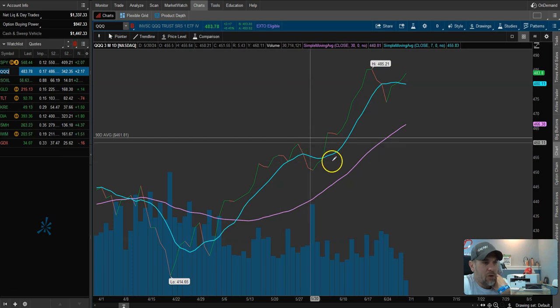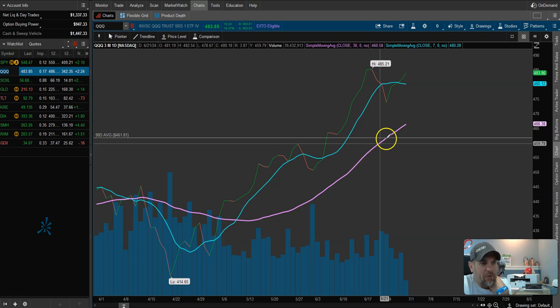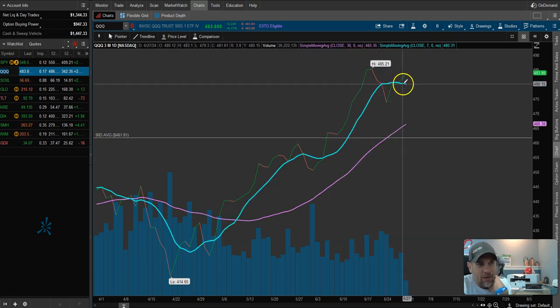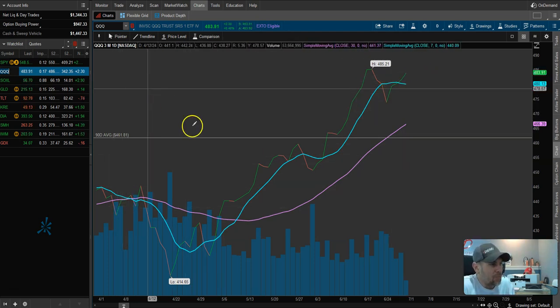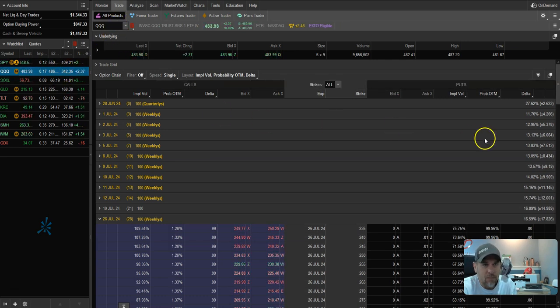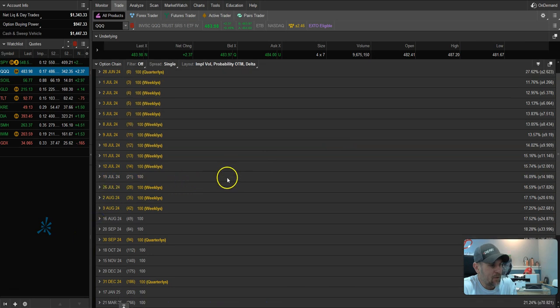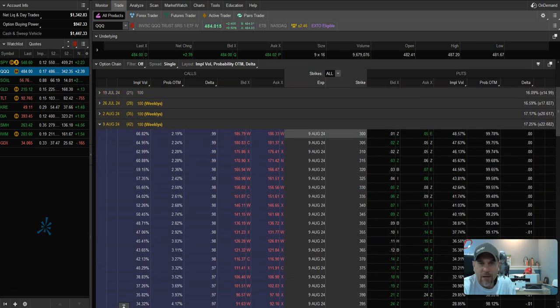As we can see, QQQ has been moving. Here's our 90-day average right here. We have our 30-day simple moving average going up. The 30-day looks like it's going to be bending back up here. So let's pull up the option chain so we can see if any of these make sense to us. And again, we're going to be looking at 45 days, closest to 45 days. So let's do August 9th, which is 42 days out.